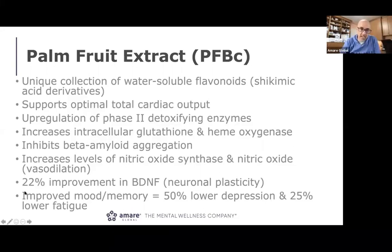Very recently, this PFB has been shown to increase something called BDNF by 22%. This is brain-derived neurotrophic factor. This is how your brain becomes plastic. This is how your brain changes itself. This is how your brain improves.